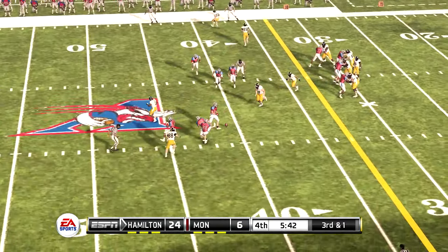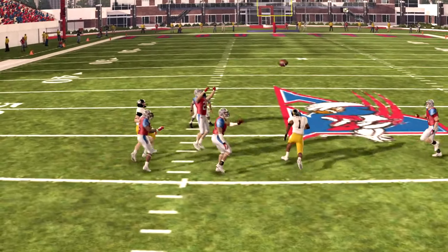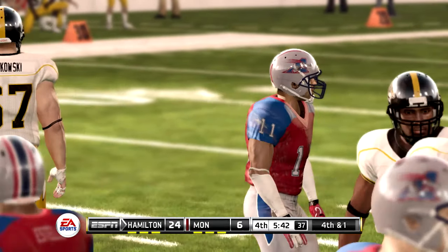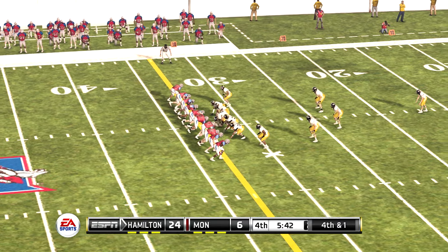He delivers, and this one's broken up. This unit has quick hands, and they showed it there by knocking away the pass. So it's fourth down. The punter comes on the field, getting ready to send one off.